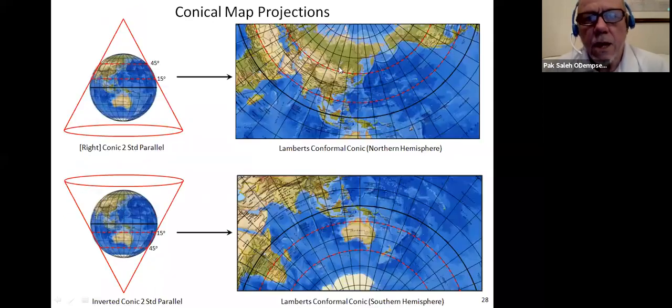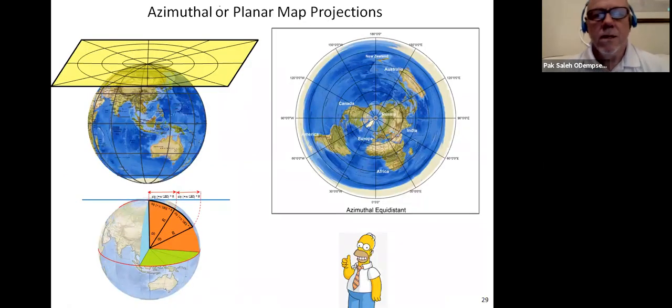If we go to a cone, a conic projection, the cone is superimposed over the Earth, and there are geometric relationships that project the lines of latitude and longitude onto the map. It becomes a graticule, which is a special word. And so you can see that these maps tend to have particular shapes and looks about them. You can tell by the look of the map that it's a conic projection. For a planar projection, the planar projection is just a plane stuck somewhere on the map. Typically, it's used for mapping the poles.